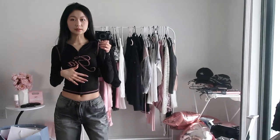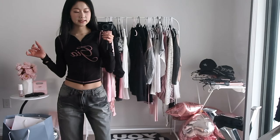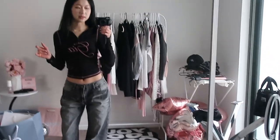And when the weather allows me to wear this cute outfit out, put on a pair of sunglasses, also a high ponytail with a little crop top and this pair of jeans, I think will be so adorable. So love it. And let's move on to the next item.